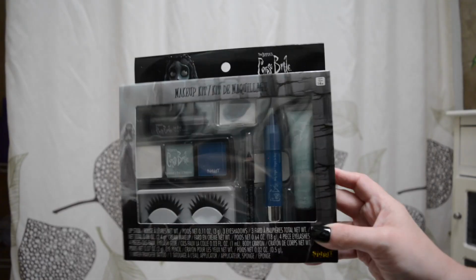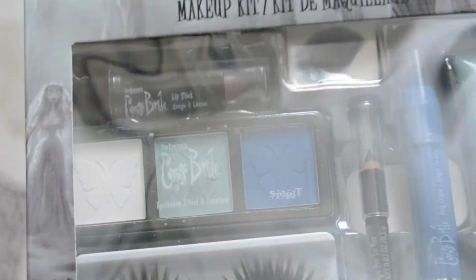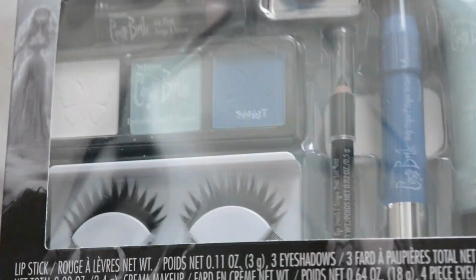This movie came out in, what was it, 2007? And I loved this movie when it first came out. It was, and still is, one of my favorite movies of all time. Not even just one of my favorite stop-motion movies. I don't really know why there wasn't a lot of merch for it back then, and I don't know why there seems to be a ton of merch of it this year. Maybe Spirit just got the license or something.